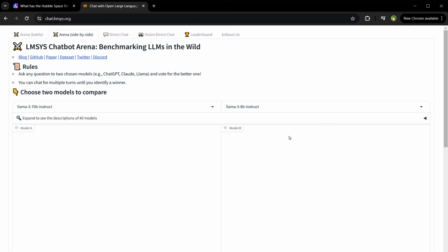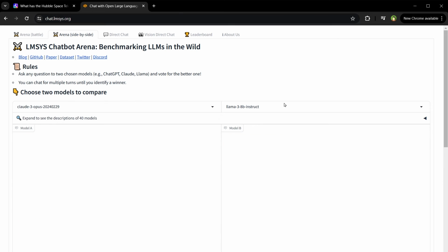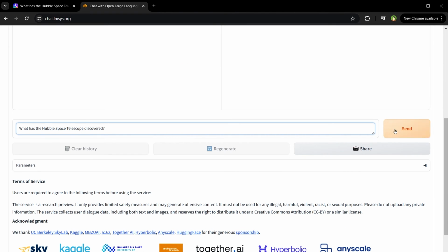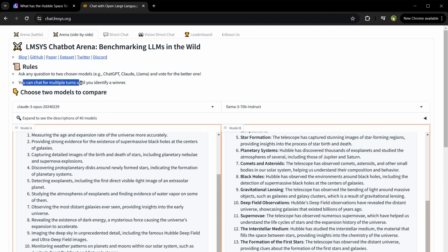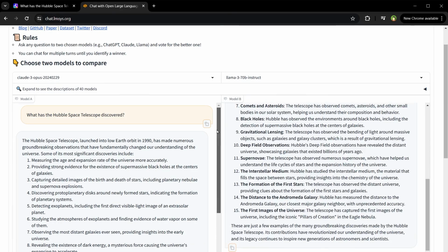We also have LMSYS Chatbot Arena. Click on Arena side by side and select any two chatbots. I selected Claude 3 Opus here and here Llama 3. In the rules, they say ask any question to two chosen models. You can chat for multiple turns. So you can have multiple conversations here.